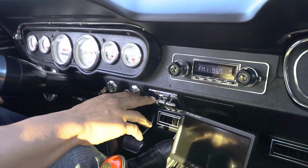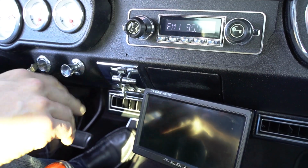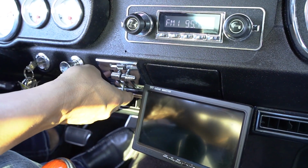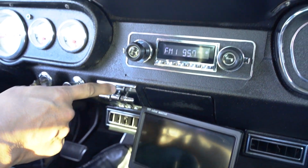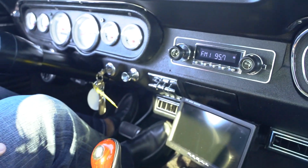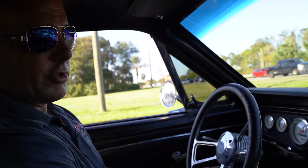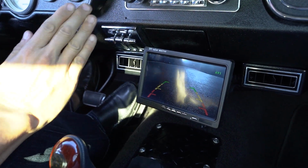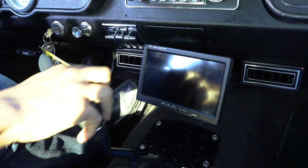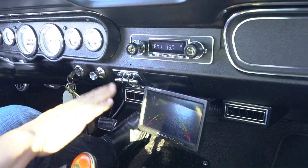As we mentioned earlier, this car does have AC. It does function. It is blowing cold. Hopefully you guys can hear that. We have a nice cool 75-degree day here in Daytona, so we're going to do the window down thing. As I mentioned earlier, the car does have a backup camera. You probably can't see that with the sun glare, but it does function. Not in reverse. Reverse.